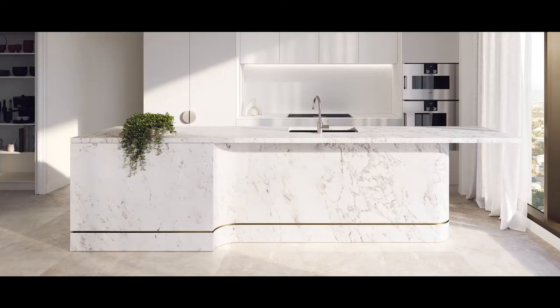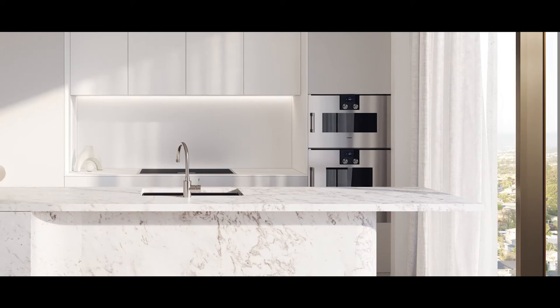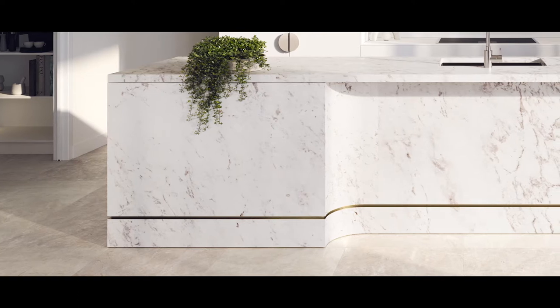The kitchen is the feature element of the design. So we've highlighted the island bench as the hero by using marble, but also with some beautiful detailing where there's a curve.